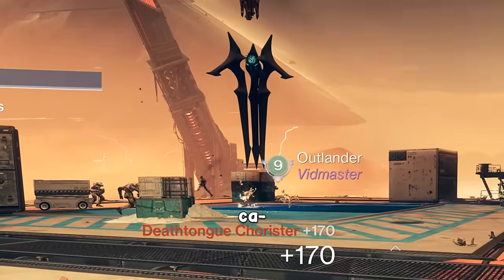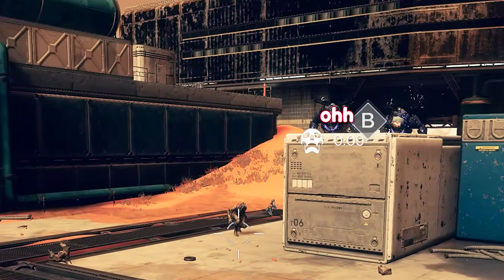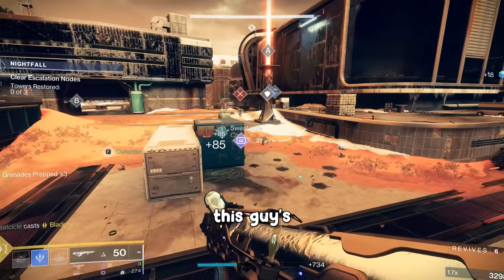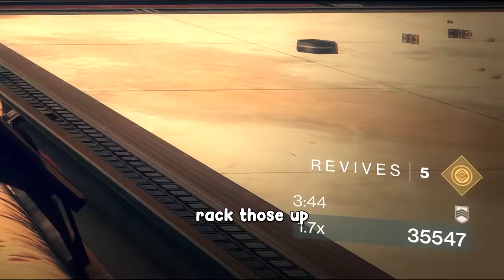So are we just trying to capture these totems or something, or what's... Yeah. Ogres. Oh, shit. No way, he's using the new Strand Super. This guy's straight out of a Destiny 2 trailer. Yeah, by the way, just a heads up, Outlander's gonna rack those up.